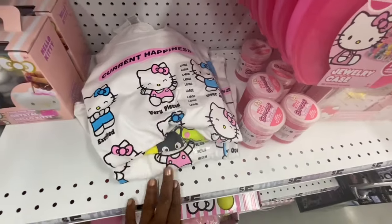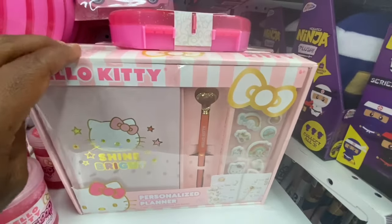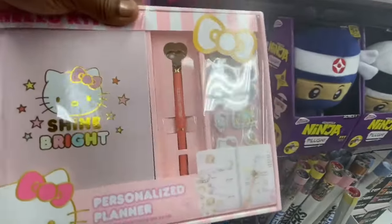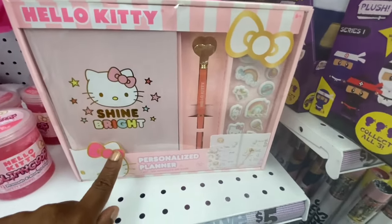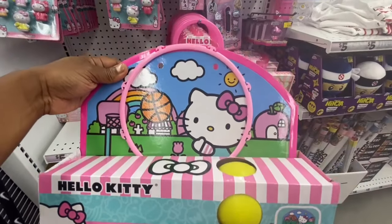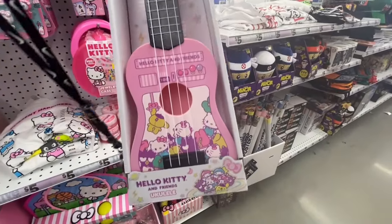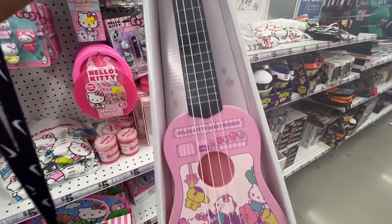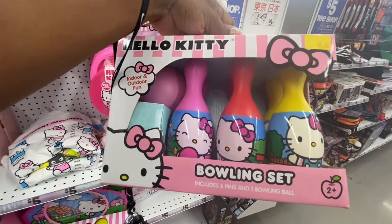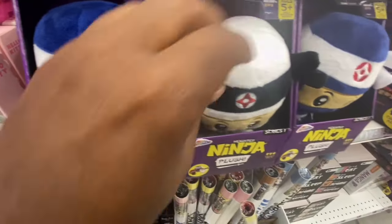Oh my gosh. Really nice Hello Kitty personalized planner. And I believe it's not stated any other price. I believe it's $5. That is really nice. Cute Hello Kitty basketball set. This is so cute. Oh my gosh. I have this Hello Kitty ukulele right here. That is cute. I have this Hello Kitty bowling set too. These weighted ninja plushes right here.